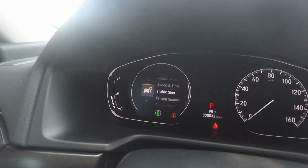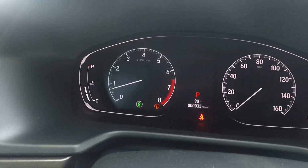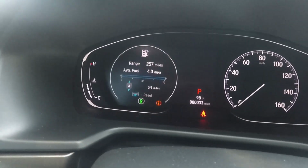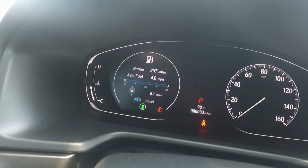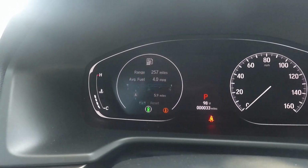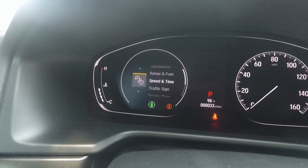So let's show you some different menus that you can scroll through here though. First thing I can do is if I want the tachometer, I can absolutely have it right there. If I scroll one down from that, I can go to range. So if I want fuel consumption, miles on this tank of gas, that sort of thing, I absolutely can take advantage of that if I want. Below that on the menu screen here, we've got speed and time. This is just more related to your driving habits if you want to take care of that.